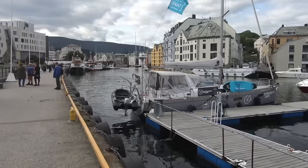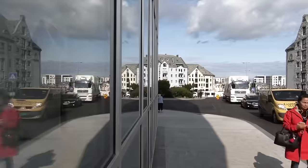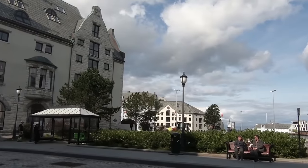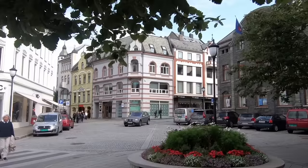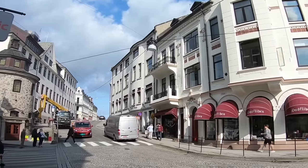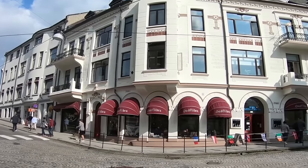So you can soak up the town's unique atmosphere before heading out on one of those guided tours of the fjords. So don't miss the breathtaking Geiranger Fjord for those gorgeous photo opportunities, which comes right next.